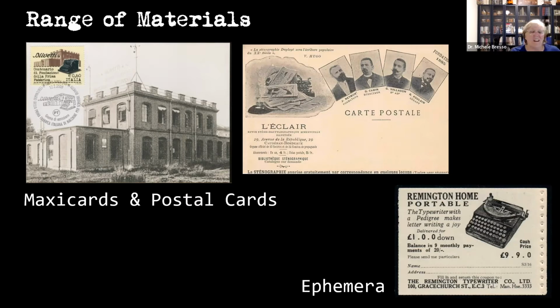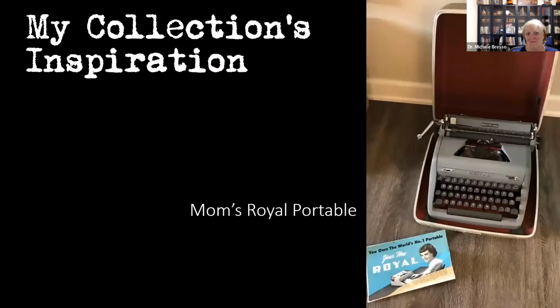Now, you're probably asking yourself at this point, why in the world typewriters? What is that about? Well, we all collect topics for different reasons, whether it's part of our career or we have found something that we really love, or a hobby, whatever it is. Well, the starting of this collection is right here.